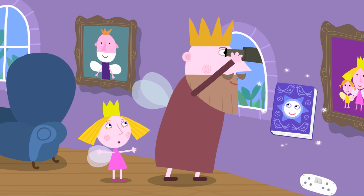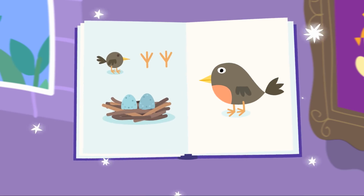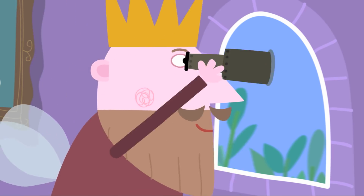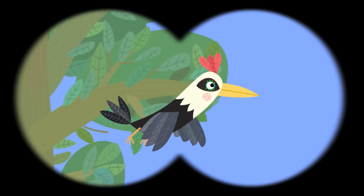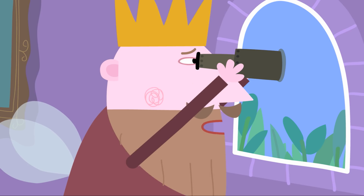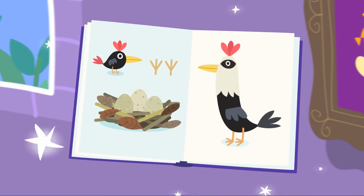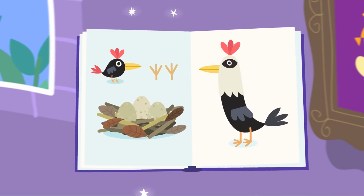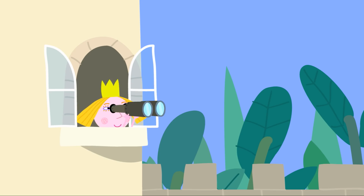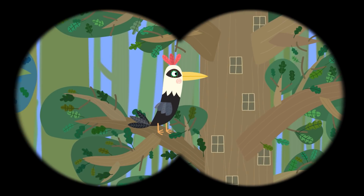Oh, a bird! What sort of bird is it, Daddy? It's a robin. Yes, a robin, and I spotted it. This is rather fun. Oh, there's another bird. What does it look like? It's got a long, pointy beak. Oh, it's a woodpecker, a very special bird. Can I have a look, Daddy? Yes, Holly. Oh, the woodpecker's landed on the great elf tree.